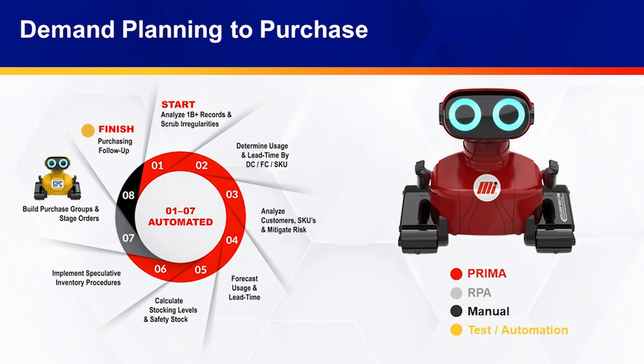So it works like this. If we start in the first quadrant there, we'll see where PRIMA will take a look at 1 billion records and throw out all the irregularities. From there, she'll determine usage and lead time by DC, FC, or SKU. And then finally, analyze our customers' SKUs and mitigate any risk. Forecast usage and lead time is considered so that at number 5, stocking levels are calculated and then safety stock.